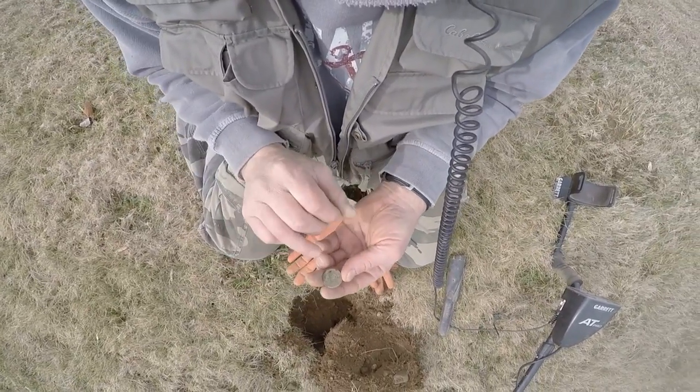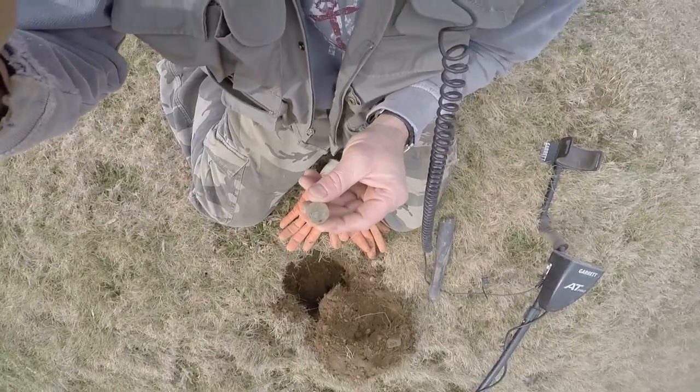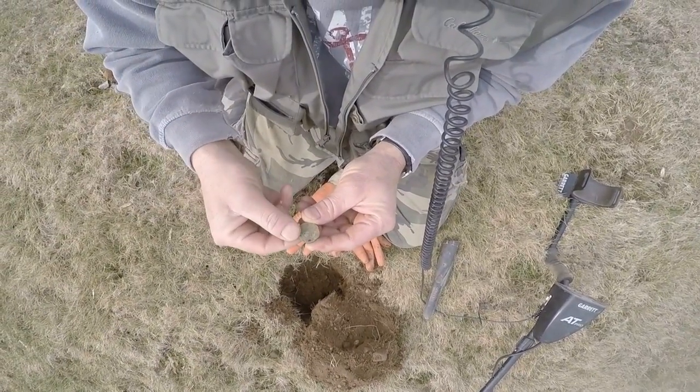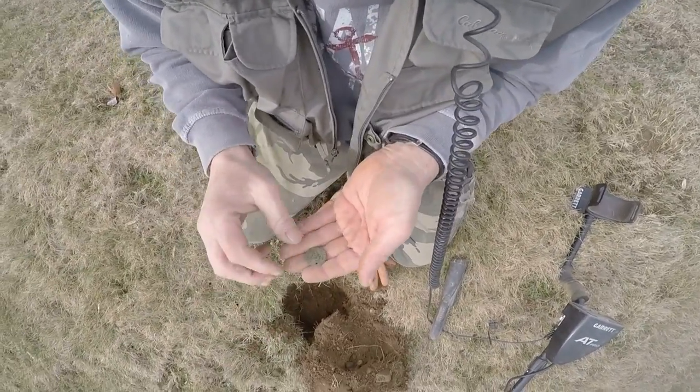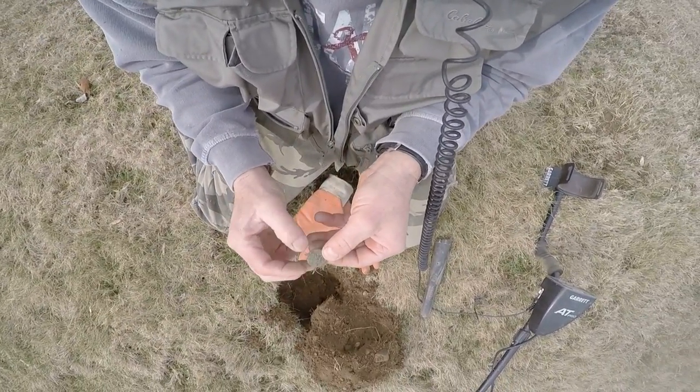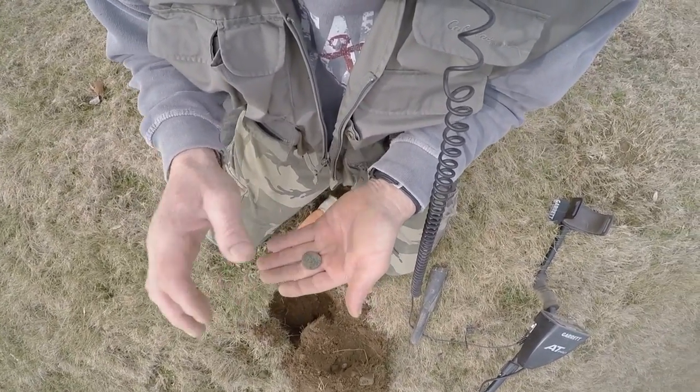Oh my gosh, look, you can see it says half cent right there. Let me turn it the right way for the camera. Look at that, it says half cent right there. Oh my gosh, this is the first one I've ever dug. Oh, there's Miss Liberty right there. Oh, you can even see 1853.